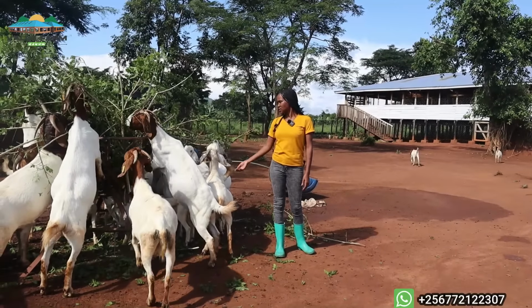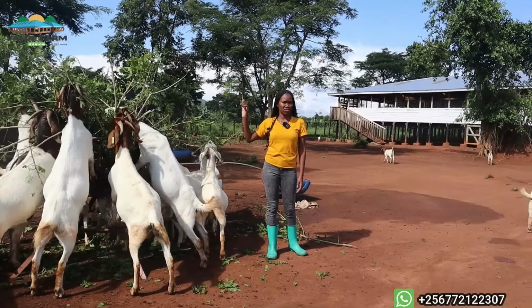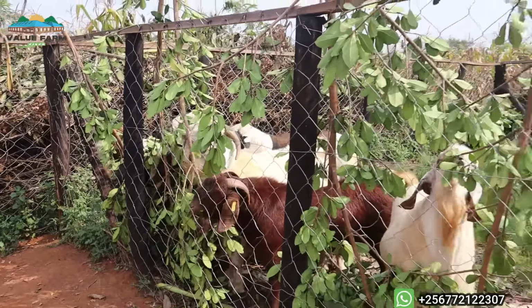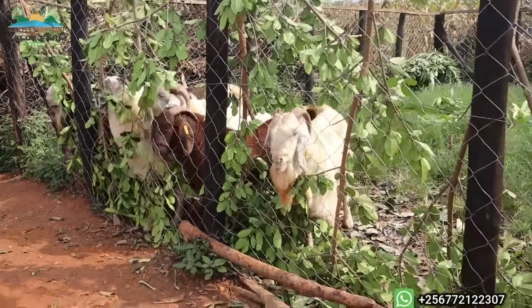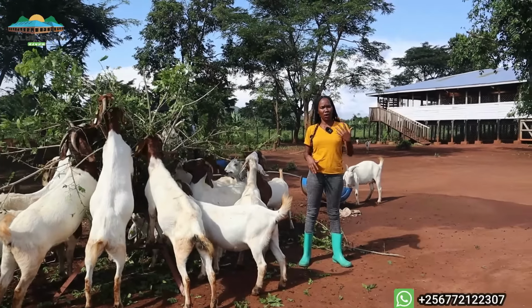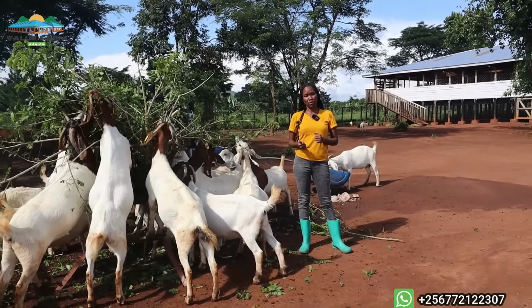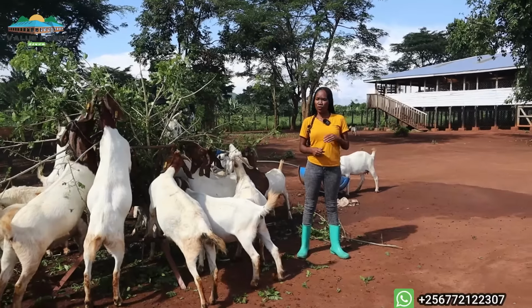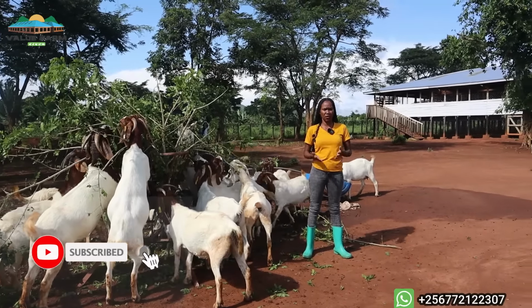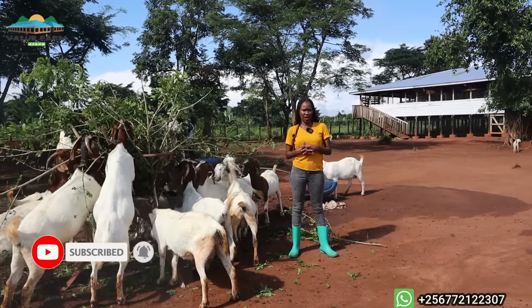Yeah, so these ones are still enjoying this shrub. They really love this shrub. And of course, we keep changing. For those who have watched our videos, sometimes you see us giving them shrub like this, and sometimes we also give them banana leaves. We give them the brocaria, which is now being grown as well. The supanapia, we replanted. And of course, we are trying to make sure that we have enough feeds for all these goats that we have at the farm.